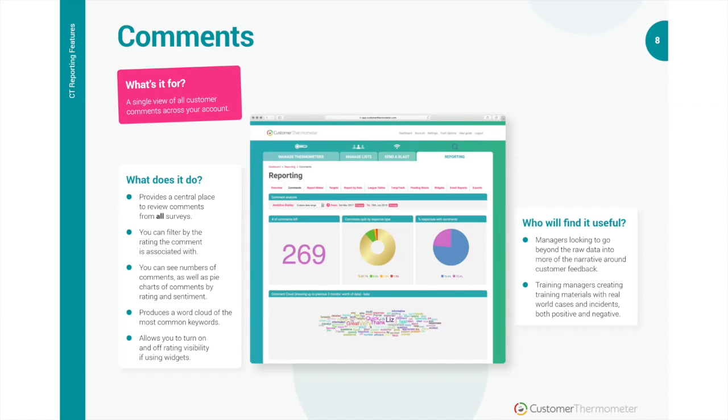A lovely feature on here is our word cloud, which you can see in my screenshot. So this actually comprises the most common keywords across all your comments. So it's a lovely little visual graph there.